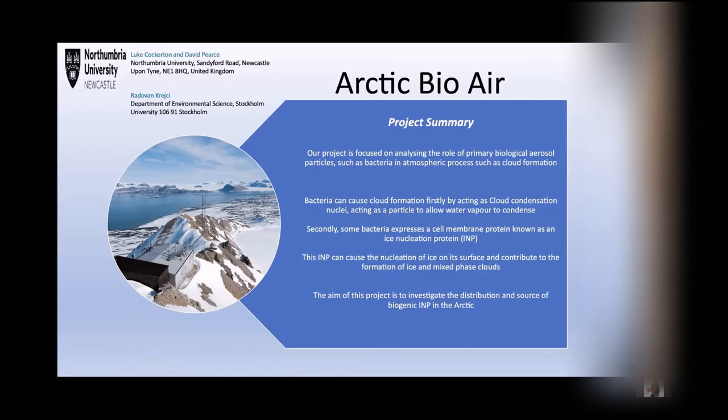Our project is focused on analyzing the role of primary biological aerosol particles. So this is bacteria, and we're looking at the role of these bacteria in atmospheric processes such as cloud formation. It's known that bacteria can cause cloud formation firstly by acting as cloud condensation nuclei, where they act as a particle to allow water vapor to condense.